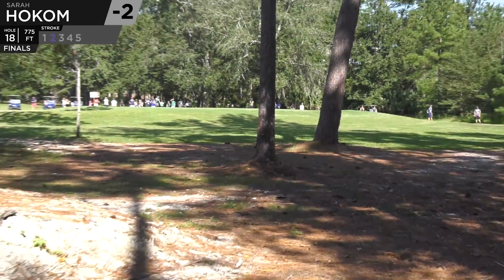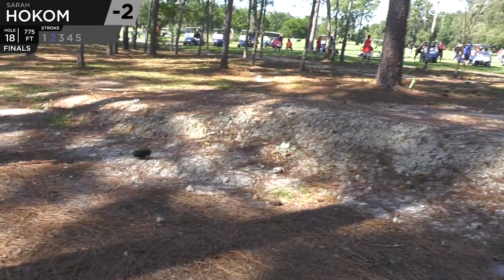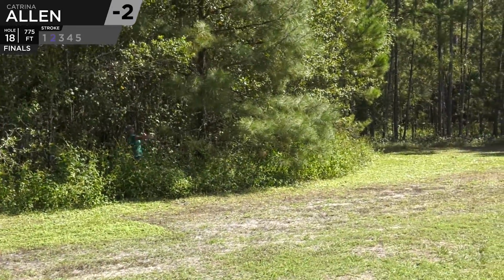Throwing a Rival, trying to get around this corner and skip into the fairway and not be pinched like I was in the previous round. And I got a good, that little, was awesome. Good little skip and roll there.